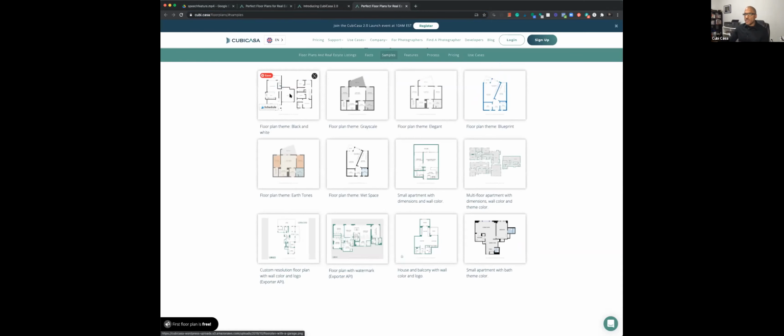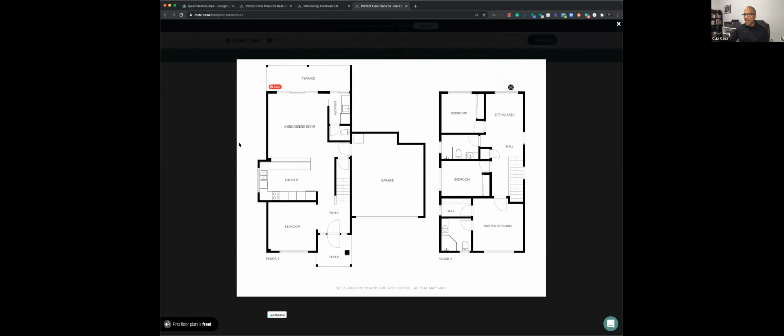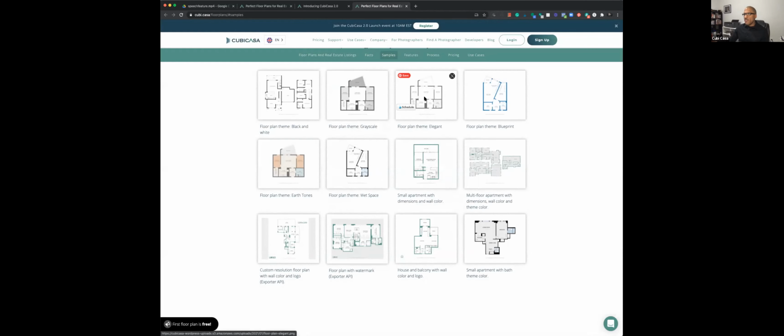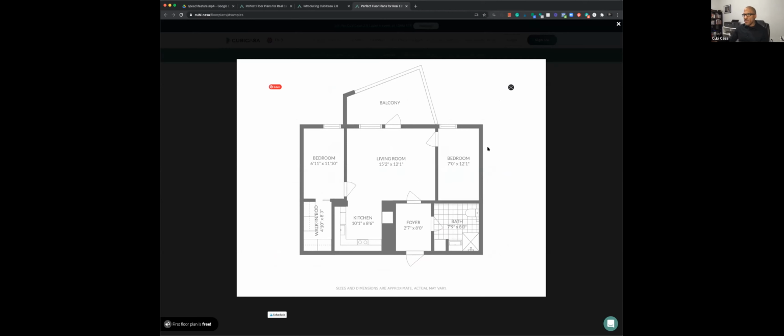One of the first ones is super classic, the black and white. It adds a nice feel, a nice touch, very classic look, very fun. And then we have Grayscale. Grayscale adds just some delicate touches, adds a little bit of shading to differentiate the different rooms. Next, we have Elegant, which is super popular and very nice.